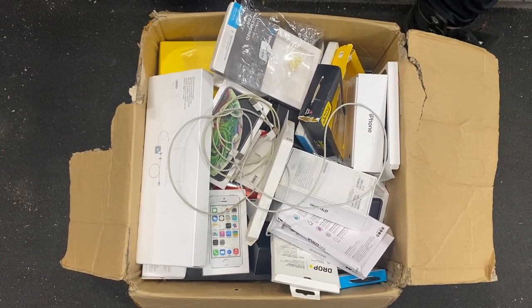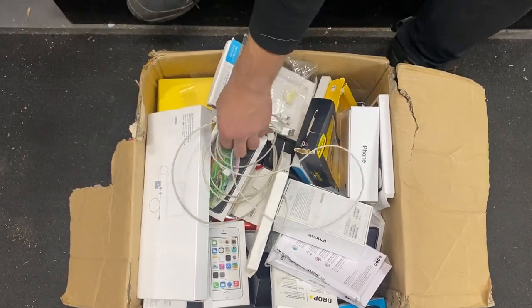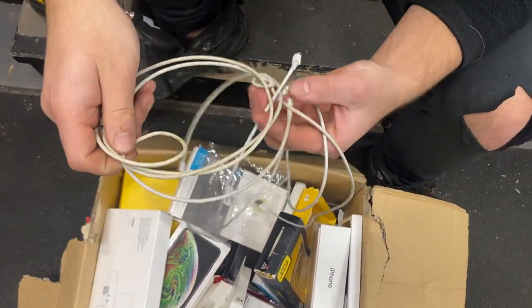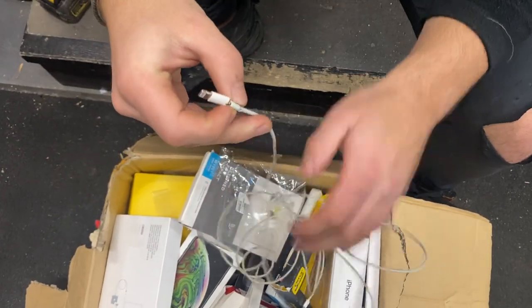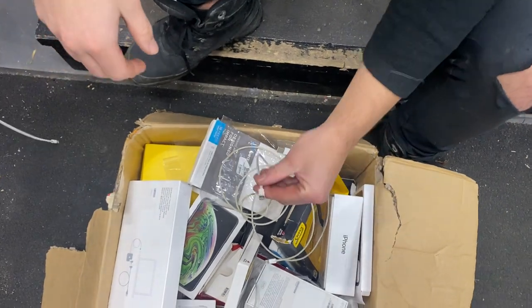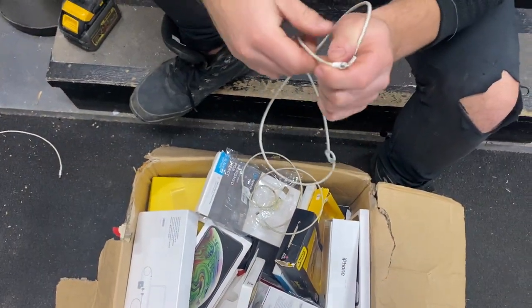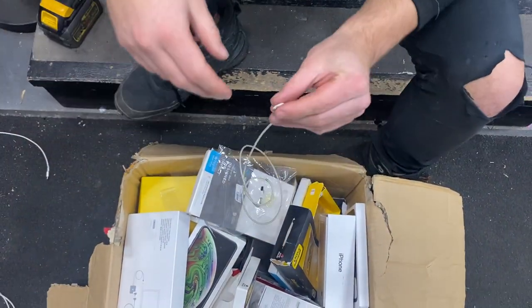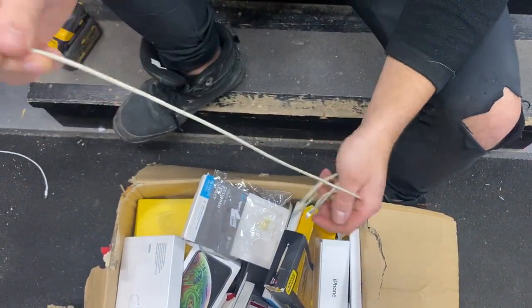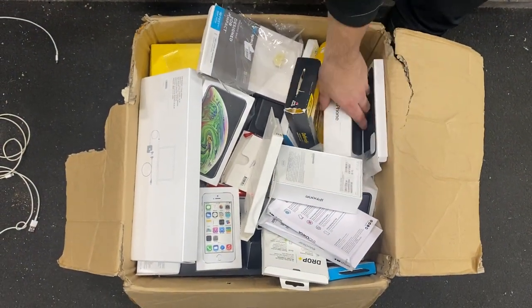Right off the bat, we got a few iPhone chargers just thrown on the top. Let's see if any of these are any good. Ooh, that one is not good. Not at all. Go right in the scrap pile. This one, maybe. That one has potential. This one also has potential. We'll see. A few iPhone boxes down here. Let's check some of these out.